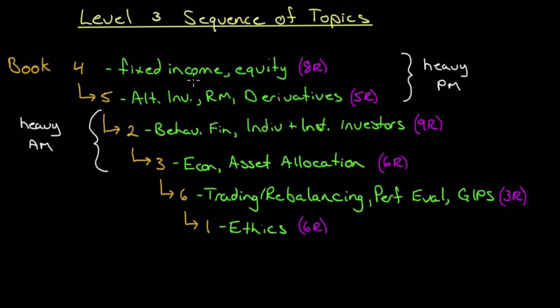Here's a nice thing though. Book 4 and Book 5 are fun. They're fun readings. They're not as intensive as Level 2 valuation in terms of fixed income and derivatives. But they're fun to work with to see how they come together in a portfolio. They're actually quite enjoyable.